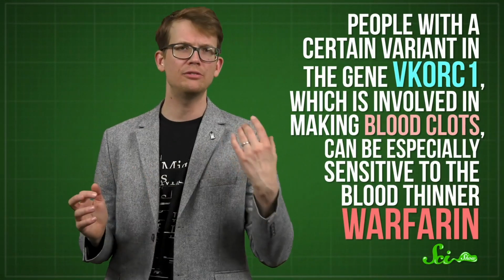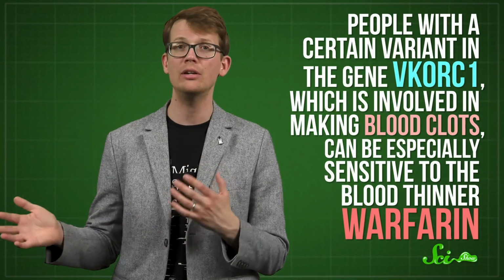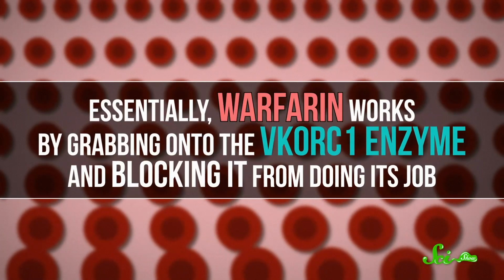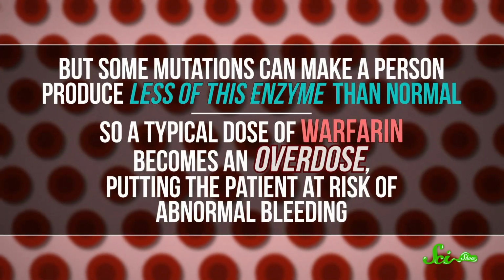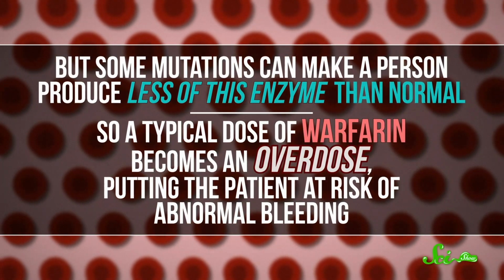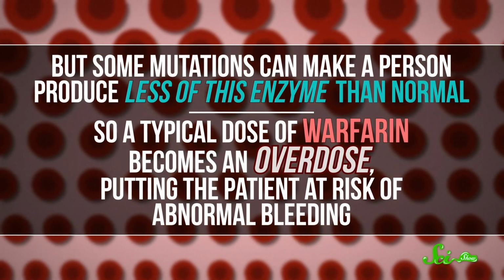For example, people with a certain variant in the gene VKORC1, which is involved in making blood clots, can be especially sensitive to the blood thinner warfarin. Essentially, warfarin works by grabbing onto the VKORC1 enzyme and blocking it from doing its job. But some mutations can make a person produce less of this enzyme than normal, so a typical dose of warfarin becomes an overdose, putting the patient at risk of abnormal bleeding.